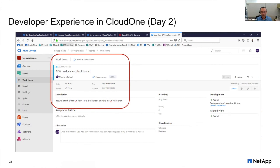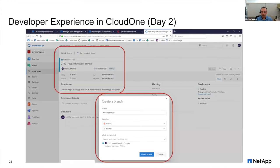Once I've created the user story, then I can create a source code branch. So as a developer, I never want to edit the master source code branch because that's the golden image of the source code. So what I'm going to do is create a feature branch of the master, and then make my code changes to the feature branch. And I'm going to name this feature branch reduce because my user story was reduce the length of the tiny URL from 14 to 8 characters. So I name my branch of the source code reduce.